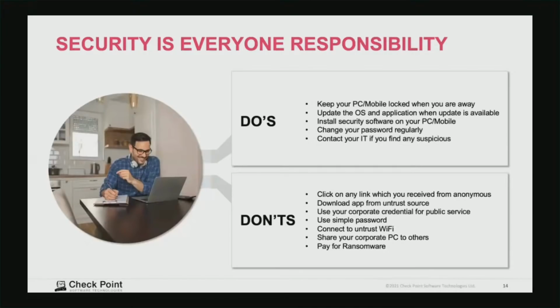And don't use simple passwords. Don't connect to untrusted Wi-Fi. If you connect to a malicious Wi-Fi, what happens? The hacker is able to monitor all the internet connectivity. Don't share your corporate PC with others. Last but not least, don't pay for ransomware.